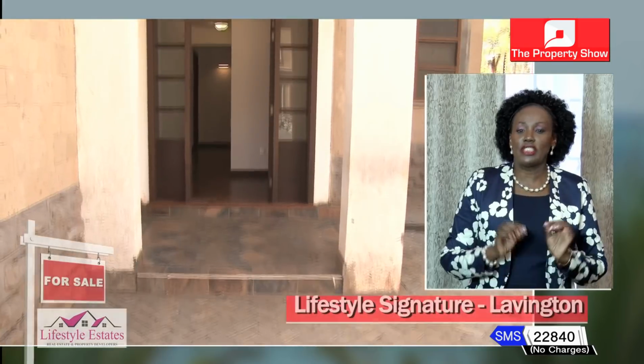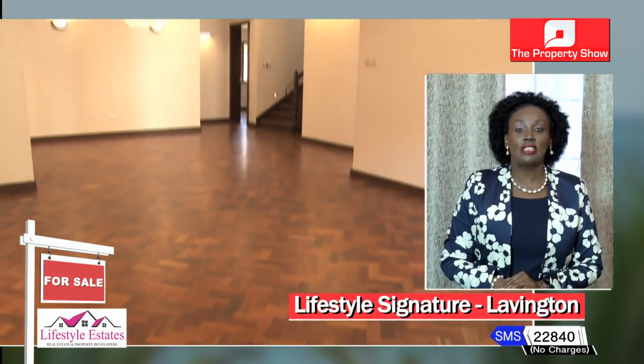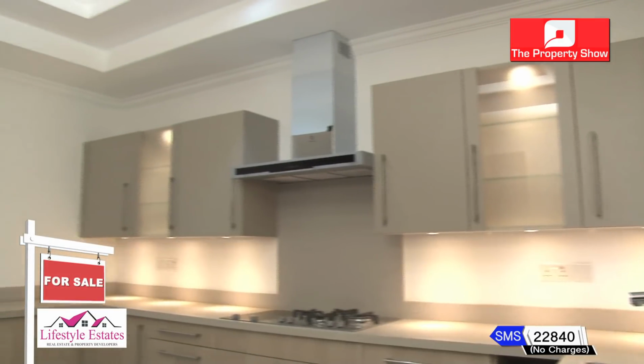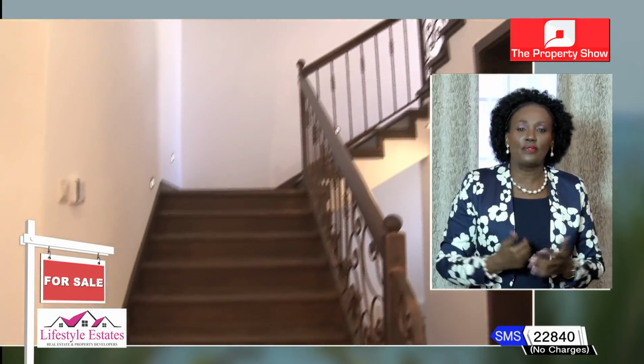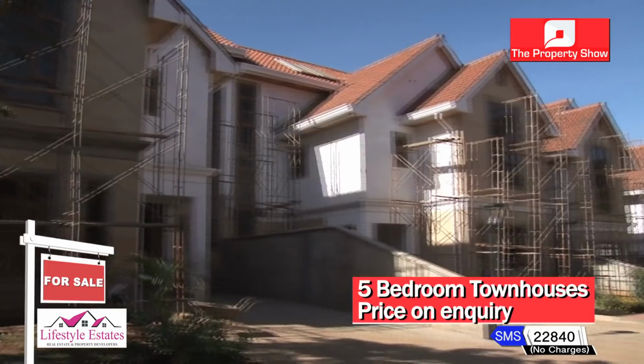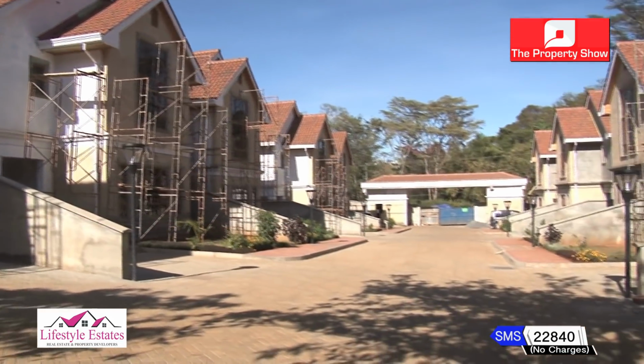Still counting, the third development by Lifestyle Estates is an intimate project of 10 units of 5-bedroom townhouses located in the leafy suburbs of Lavington. This project offers exquisite and tasteful finishes in a serene, secure environment. Let's have a look.